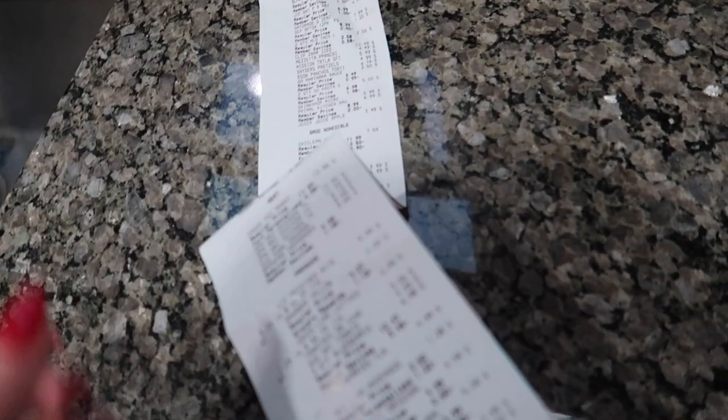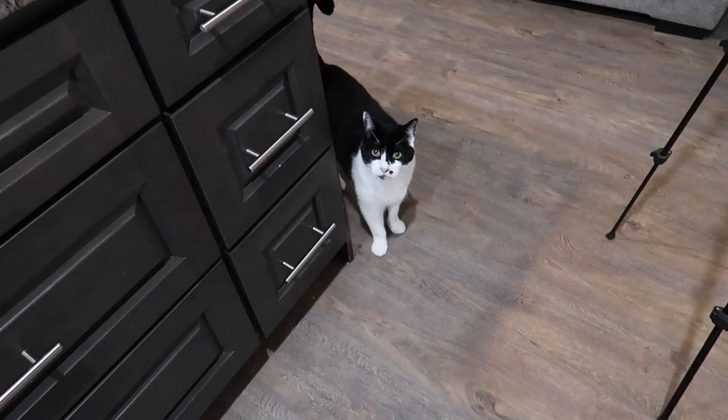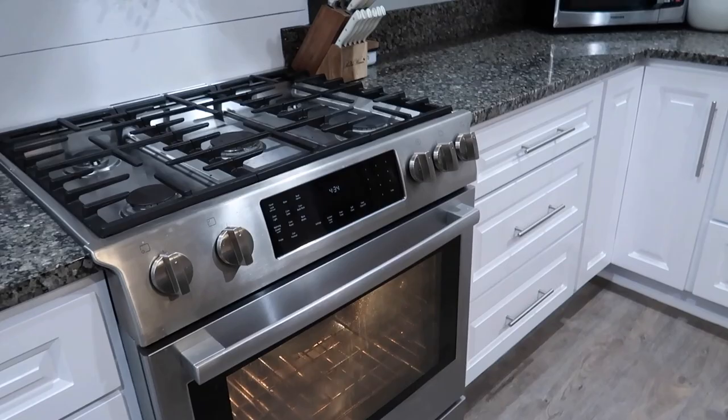Jasper wants his dinner. You guys hear him? Jasper? Where is he? Jasper, you want some food? Does Dad need to feed you? It's dinner time for him. Well, oh, Mom, I mean, it's 4:30.